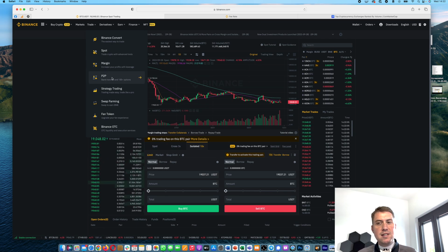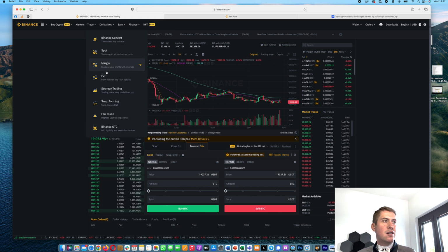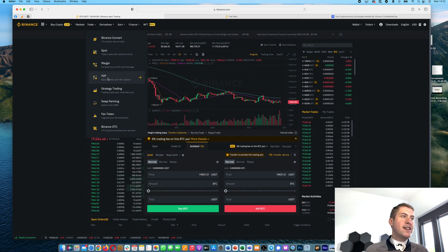There are some other options here, like peer-to-peer trading. That's basically just a marketplace. It's not nearly as convenient as just buying spot or selling spot, or converting cryptocurrencies. So it just makes sense if you can do like a SEPA transfer and you need another form of sending money to someone. So however, I would not recommend using peer-to-peer.